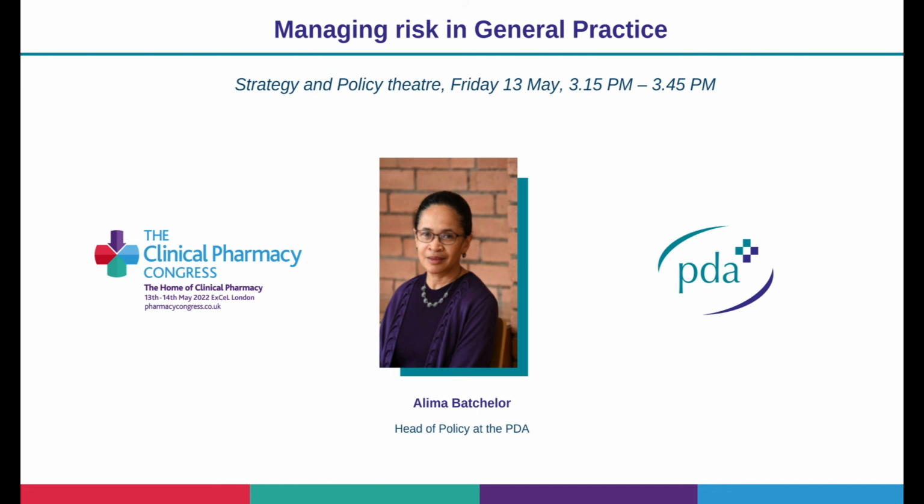So looking at the key points, we want GPs to be aware of the variation in pharmacists. We want them to plan recruitment appropriately and make sure that they actually recruit a pharmacist that fits the work that they want them to do. So don't be claiming your NHSE funding for a PCN pharmacist, which is a training role, and then expecting them to walk through the door and take over all of your repeat prescribing. Not appropriate.